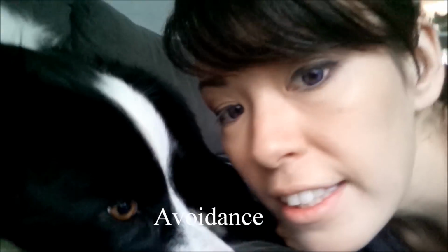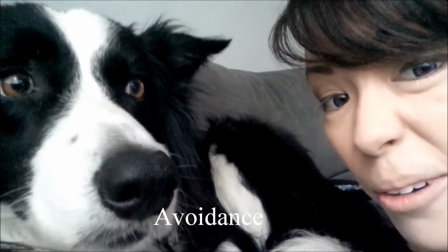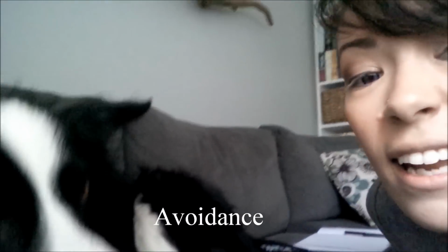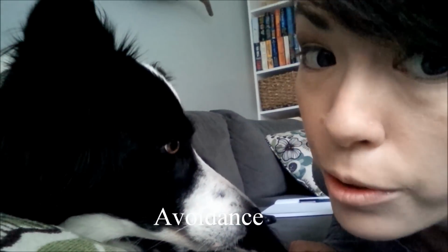A lot of people shove their face in their dog's face, like this. And see how she's looking away? She's going, I don't like it. Now, if I go back into her face like this, what does she do? She moves her face. Good girl.